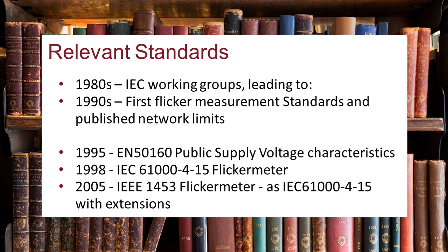Flicker limits were established for different classes of equipment. EN 50160 was first published in 1995, which included, among other things, flicker and characteristics that were permissible and which were not.